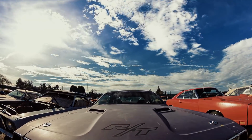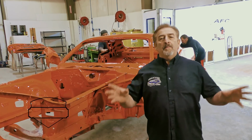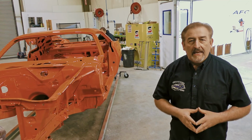On February 24th, 1971, this 446 Barracuda was born. On July 5th, 1981, it was raced, wrecked, and left for dead. The pre-paint work is done on this car. We're assembling the panels for fit. It will then be ready for its final paint and assembly.